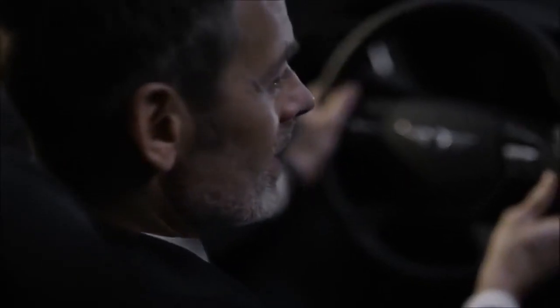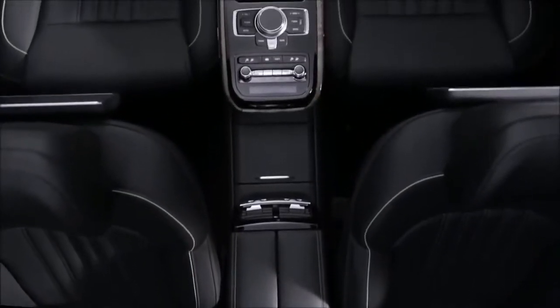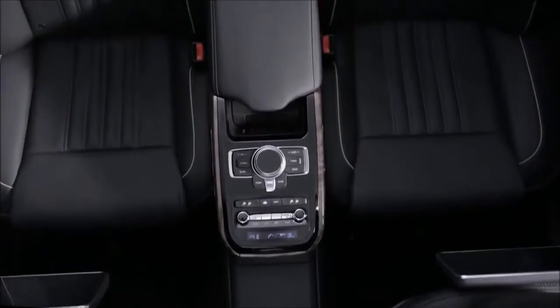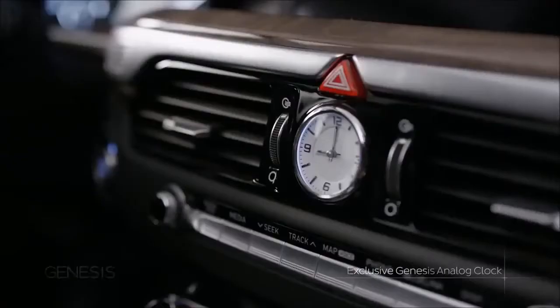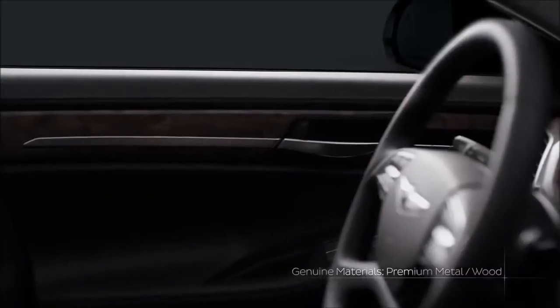If the G90's exterior attracts attention, its interior will sweep you off your feet. Careful attention has been paid to every fine detail. The elegant clock in the center, the refined stitch of top quality leather, and the texture of real wood. Real metal radiates with prestige.